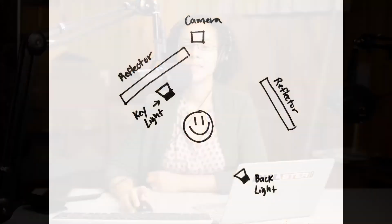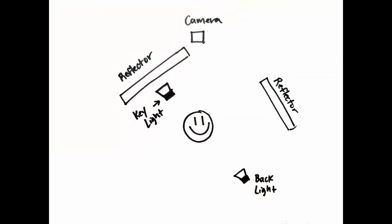And now the last light in our 3-point lighting setup is the backlight. This one helps separate you from the background, and it's optional, so you may or may not need one. If your face and your clothing are clearly separate from the background already, you're probably good to go. But if you have a black background and say you're wearing a dark colored shirt, it can kind of look like you're blending into the background.